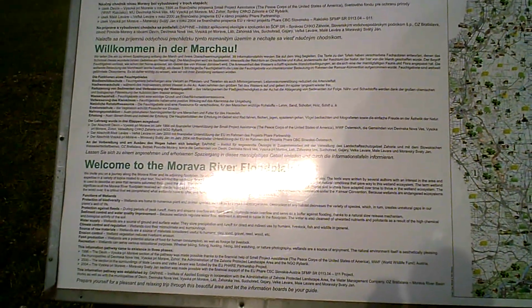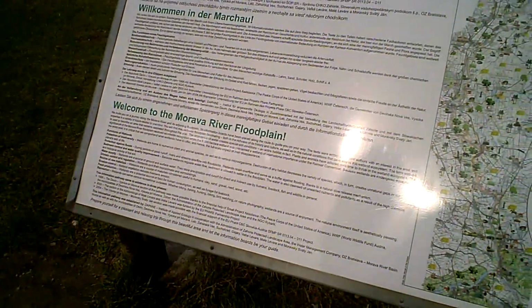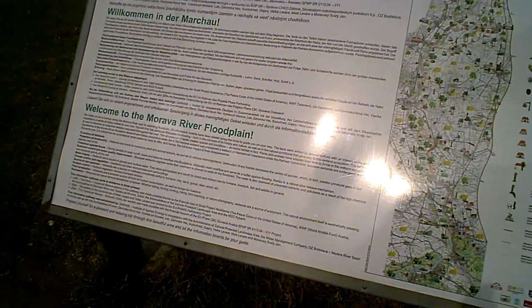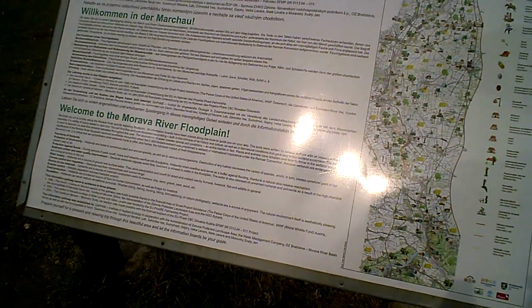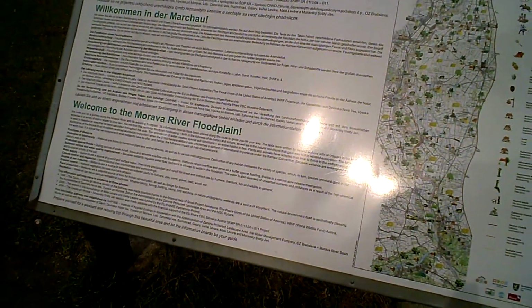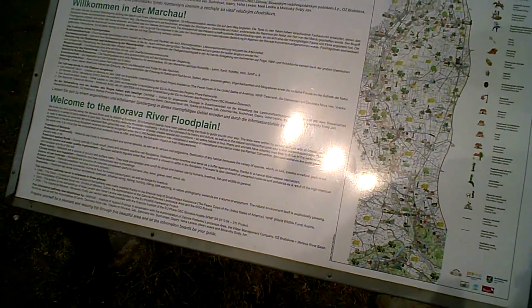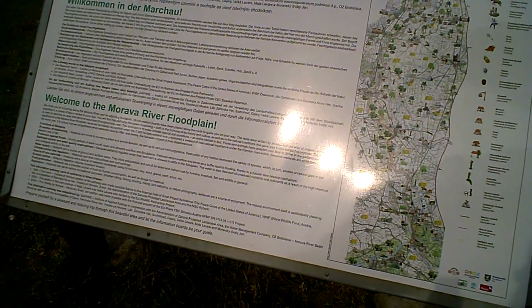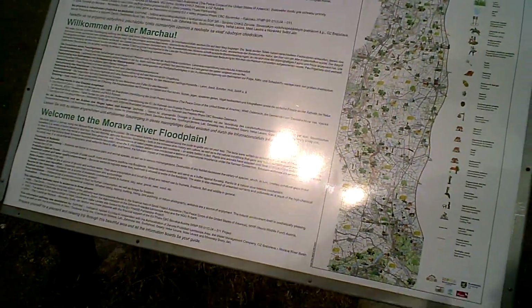Willkommen in der Marschau. Welcome to the Morava River floodplain. We invite you on a journey along the Morava River and its adjoining floodplain. 39 information boards have been placed along the route to guide you on your way. The text is written by several authors with an interest in the area and expertise in a variety of topics related to your tour. You'll find this particular floodplain fascinating, both in the richness of its history and culture, that's very true, as well as the natural conditions that gave way to its wetland ecosystem.